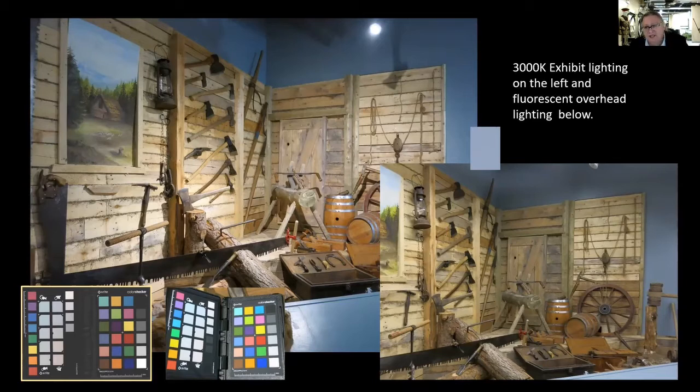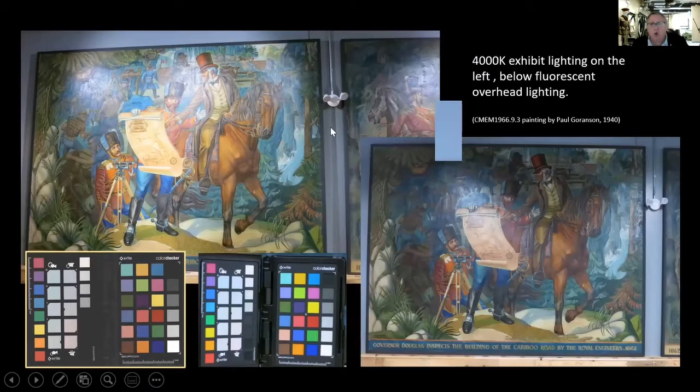Immediately to the right of this one is an exhibit that's much more blue in tone. And to give you an idea of how the light changes the color of the background paint, right here in the middle, this square is the color of the walls. And it's the same through that last photo and this one. So these are the paintings that predominate the main wall of the second panel exhibit area.